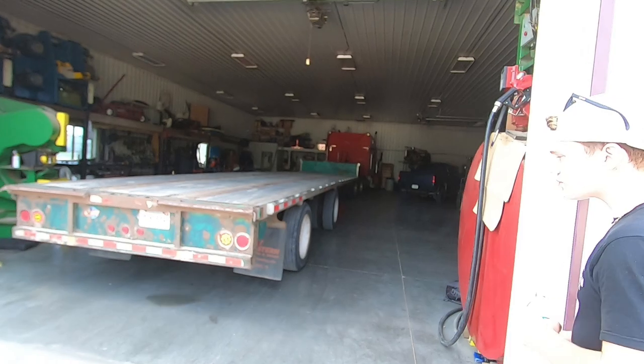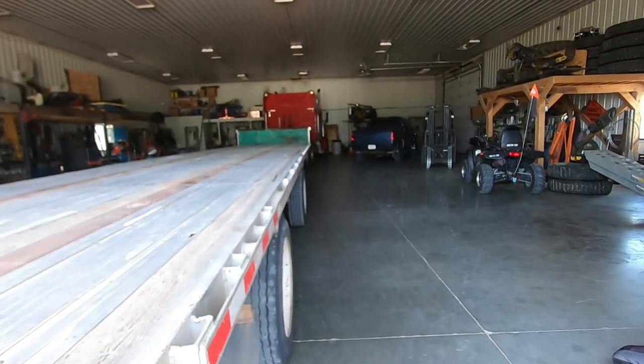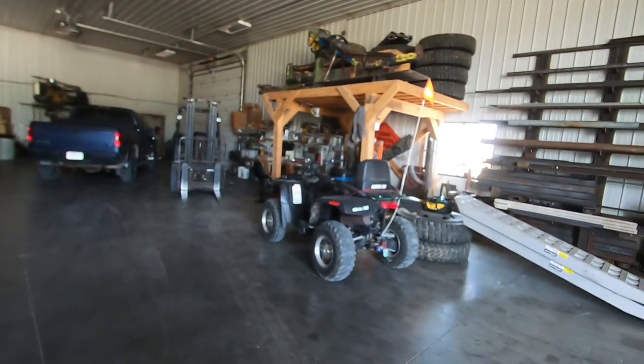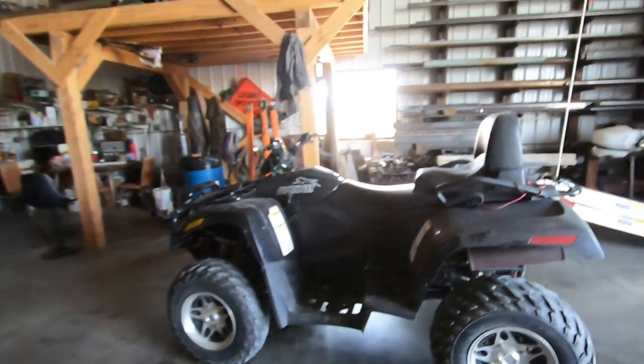Actually fit? Oh, I didn't know it would fit in there. Well, that's gotta be nice, park everything inside. Hey, I remember almost killing myself and my wife on that thing. Yeah, I had to pay for that seat because I rolled it over on us.